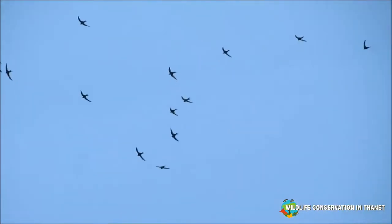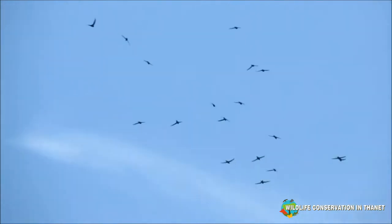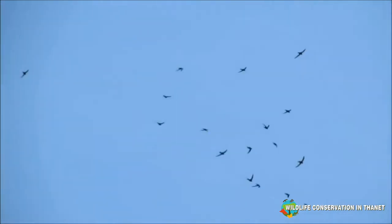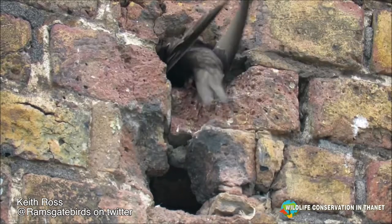Swifts spend just 3 months of the year in Britain, arriving in early May and leaving in early August. They sleep on the wing, mate on the wing, drink on the wing, eat on the wing. They fly non-stop, only ever landing to raise young.